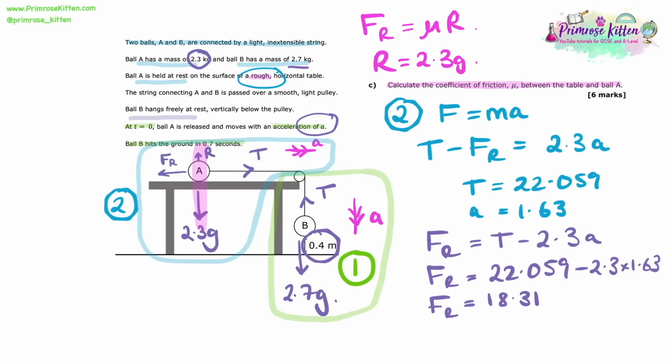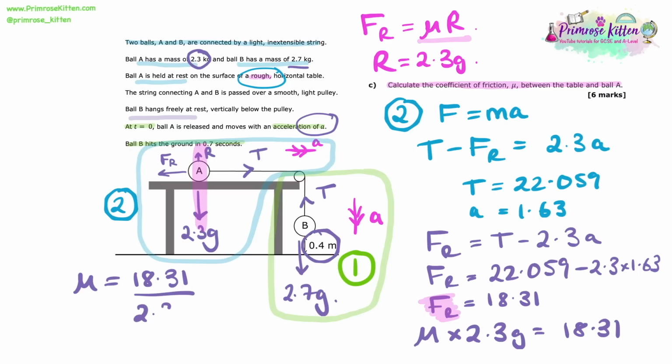So now then, we can say that friction is equal to 2.3g times by mu. And so if we substitute this in place of the friction, we can solve it to find out what mu is. So mu times 2.3g equals 18.31. If I get the mu all on its own here, I find that mu equals 18.31 over 2.3g. And if I put that into the calculator, I end up finding that mu equals 0.81. And that's our answer. That is the coefficient of friction.